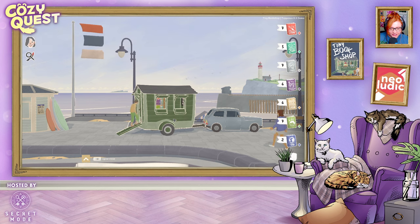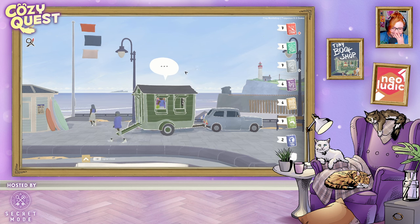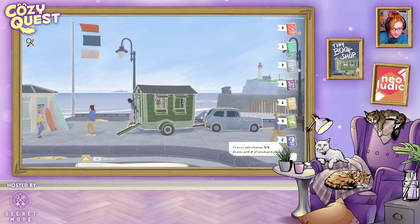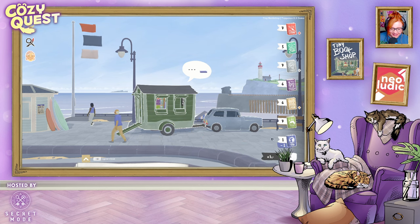What a fact book. Wonder how many people can fit in here at once. Bye. Please buy. Buy from me. Classic book. And a travel book. People are interested in the travel. Oh no, not very many travel books available. I suppose down by the sea it makes sense, right? Come on, another travel. Oh no. Another travel. Am I ever run out of travel now? I don't know. I didn't put very many travel down, I don't think. Another travel. Oh no. Travel sale chance, 1 out of 6.